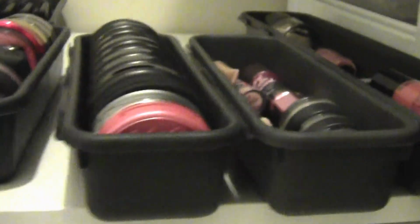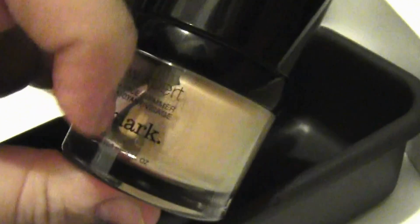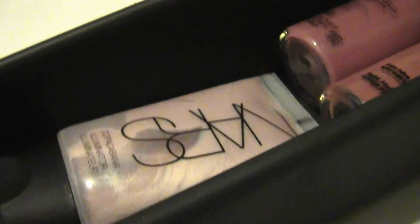Now up here is where we have the storage containers. So I'm going to pull the first one down here. Oh, I have to disconnect it. In here I have a MARC Glow powder. This is great for a cream highlight. Some Inglot cream blushes. My NARS Illuminator in Coco Cabana. And some Makeup Forever HD blushes. I've got 3 of them. I've got a coral and then 2 pinks. Like a soft pink and a light pink. A bright pink.